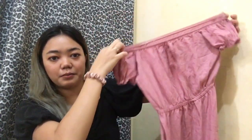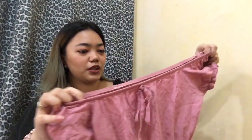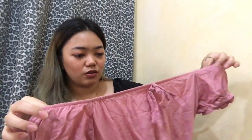This one. Oh, color pink. I don't usually wear pink, but my favorite color is pink. Dress. Yan. Sobrang cute din ito. Medyo masikip lang siya sa akin ng onte. Kasi yung material niya is parang katulad nito. Hindi siya ganun ka-stretchable. Alam ko ang tawag sa material, pero ito yung material na kapag nagpawis ka, kita.